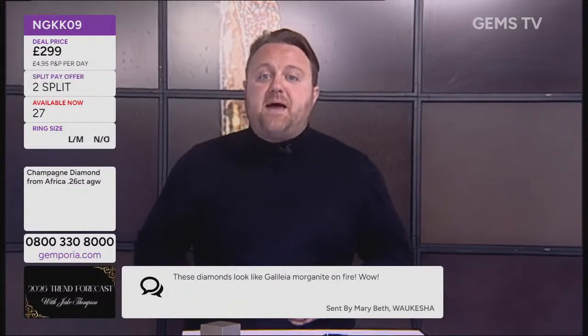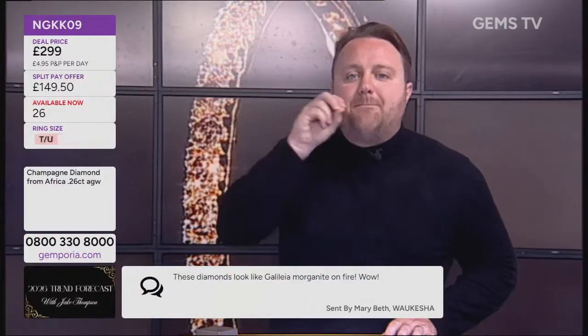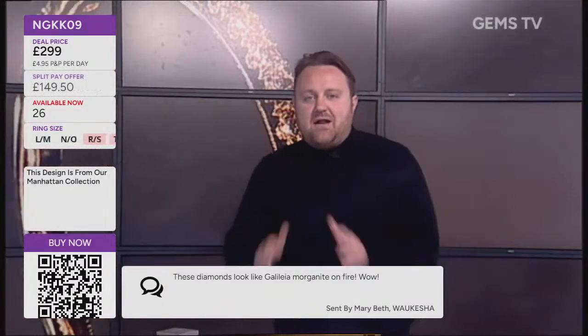This is from Mary Beth in Wisconsin. So I know you're seeing those rosés. I know you're seeing them. These diamonds look like Galilean morganite on fire. Wow. They really are, aren't they, Mary Beth? They really are. Now, I want to show you all the different ways you can get involved in, because, by the way, I'm still not done.